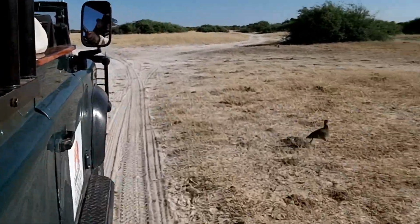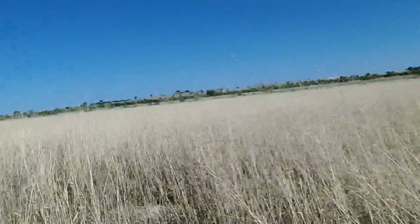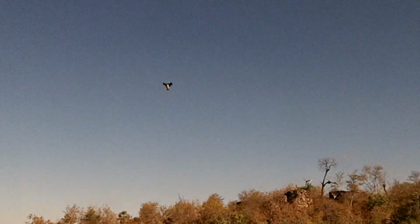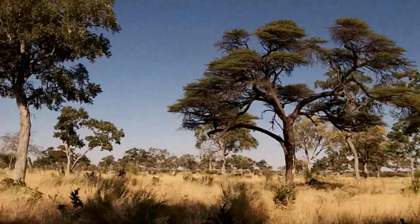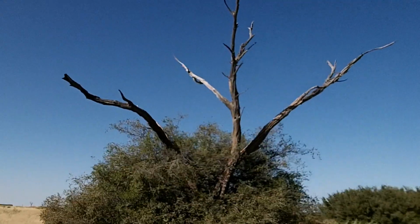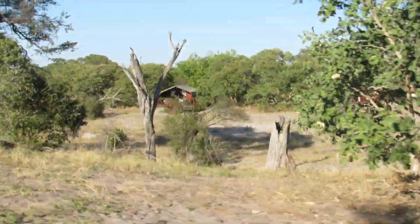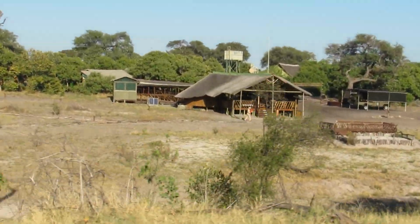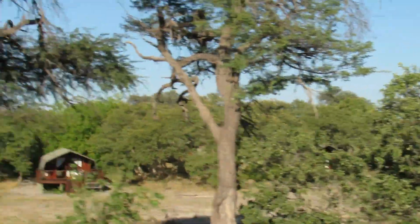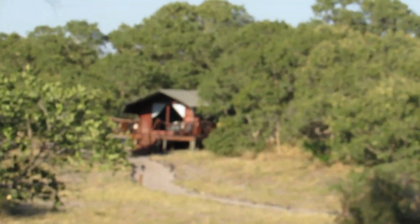The land surrounding the area of Savuti was much more open and spacious, resembling that of a savanna, but with much more sand. Upon arriving at the campsite, we can see our tents from the road. They already look very spacious and comfy to sleep in.